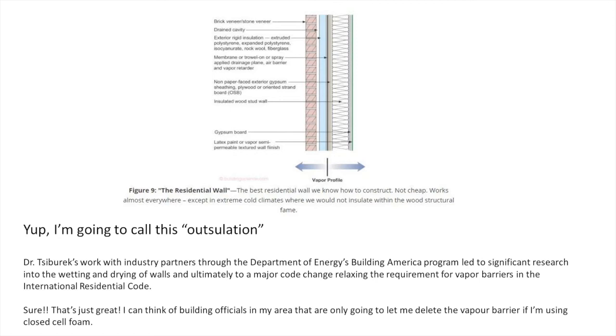Now, Dr. Stiburek's work with industry partners through the Department of Energy's Building America program led to significant research into the wetting and drying of walls and ultimately to a major code change, relaxing the requirement for vapor barriers in the International Residential Code. So the only way I've seen that this will be accepted by the building inspectors where I live is if we use dense or closed cell spray foam in the wall cavities, and then we can delete that vapor barrier. I know there's a lot of municipalities I've worked in where they won't even let you do that.